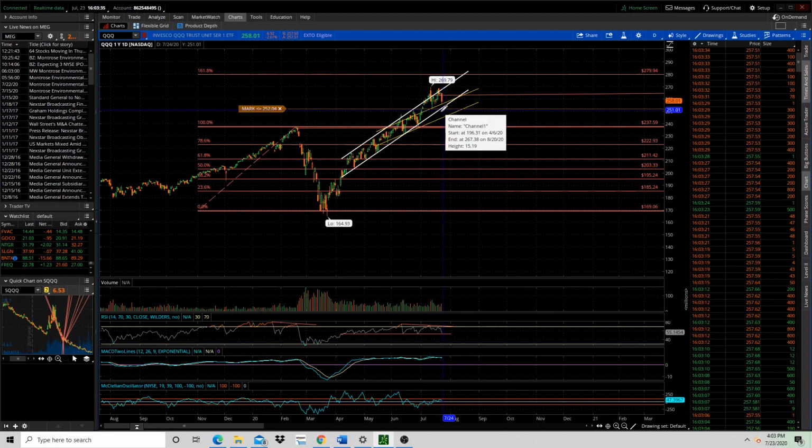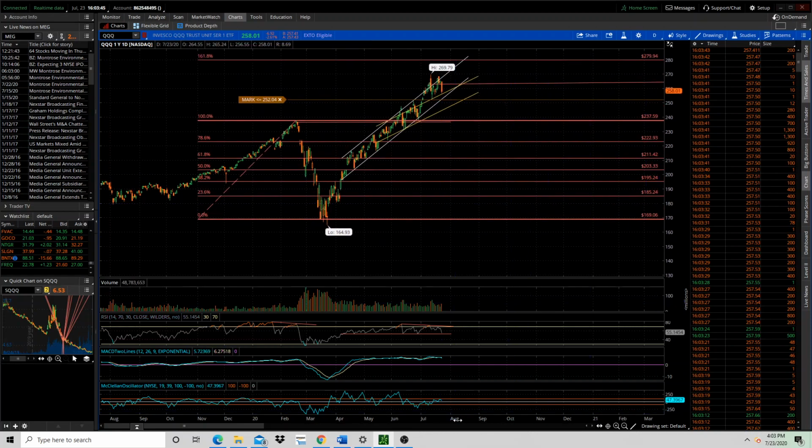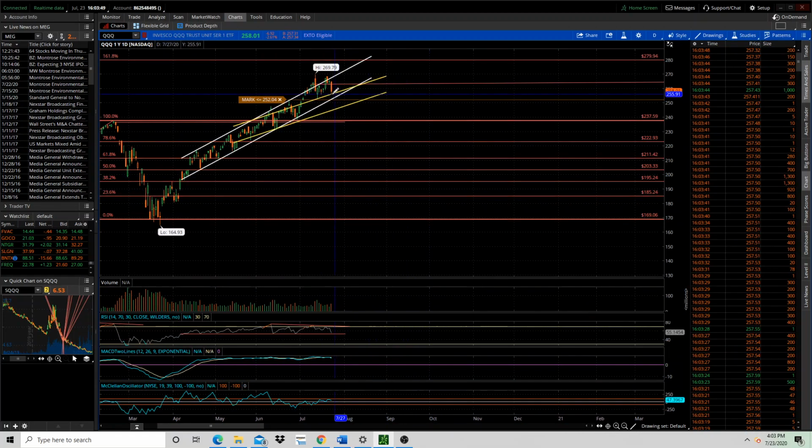This definitely needs more time because this was an overextension blow off, and those aren't easily overcome. It takes time. We've always talked about time as being a huge factor in price movement. So you can see literally touching the channel there, and it looks like we're probably going to break the channel and maybe come back down inside the white channel or even the yellow channel.